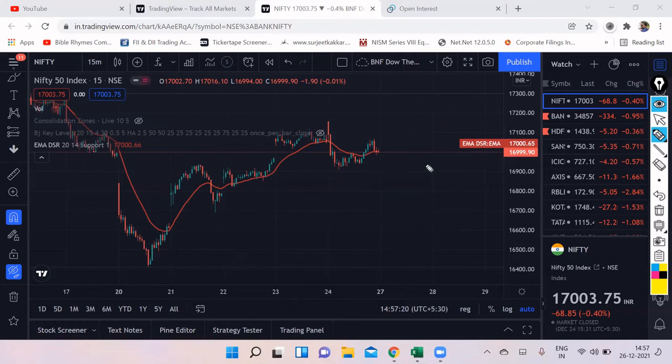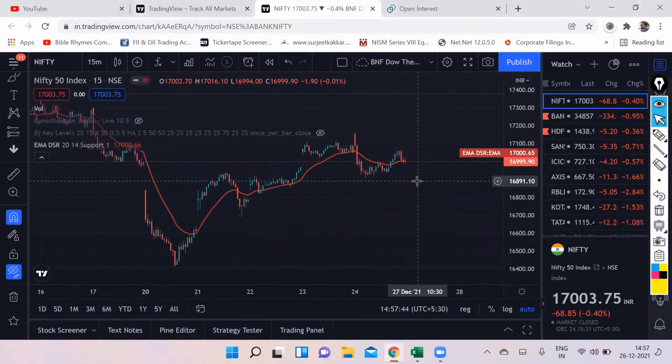So in case we open flat, and if we break this particular trend line, or even if we open somewhere here and if we break this trend line, this trend line will also give a breakdown of 17,000. So you can immediately go for a put position. And in case we open flat and we start to move upside, then we will not buy any call option, because see, market has resistance everywhere.